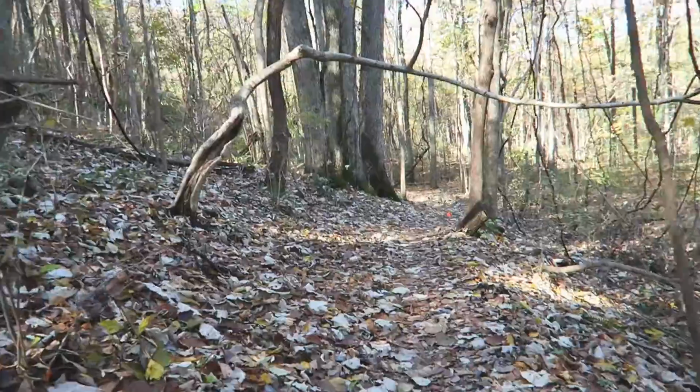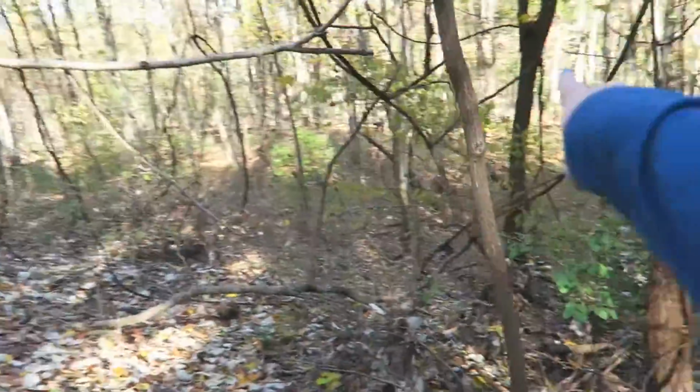So all the way back down the trail, all the way out that way somewhere.